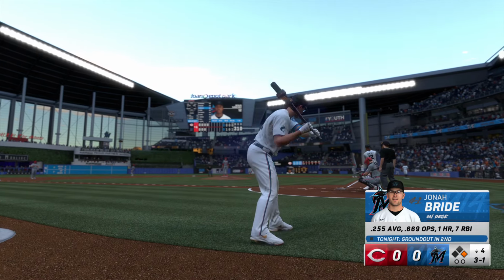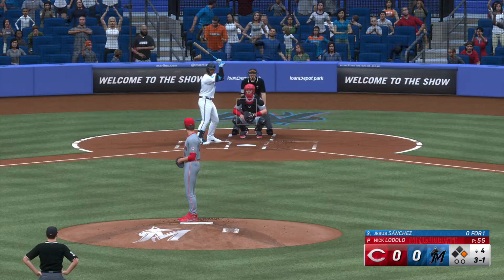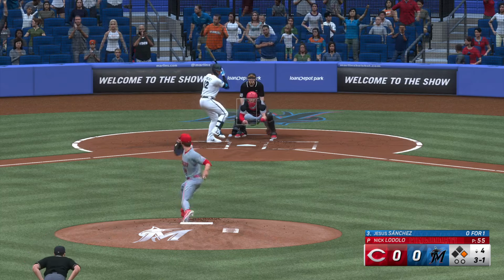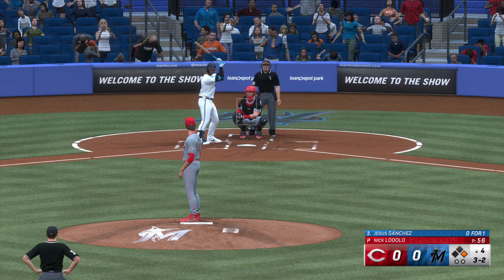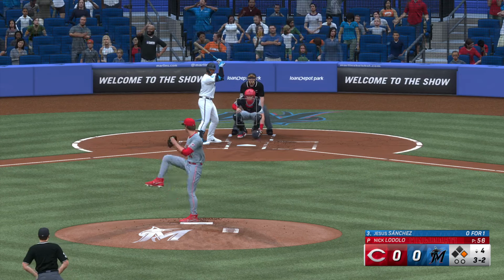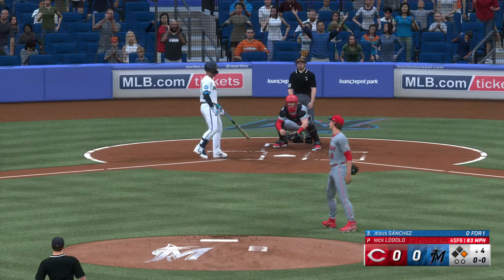Jonah Bride waits on deck for Miami. All tied up. We're here at the bottom of the fourth. Swing and a miss. Three balls, two strikes. Good plate appearance there. Able to take the walk.